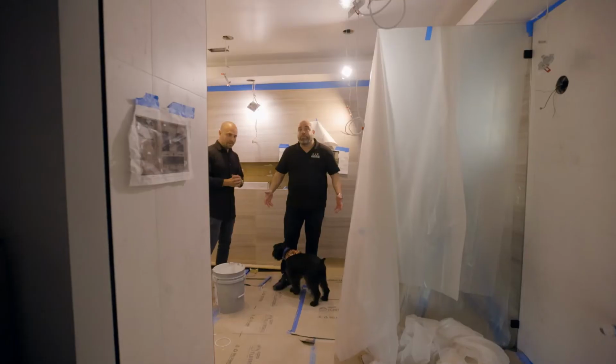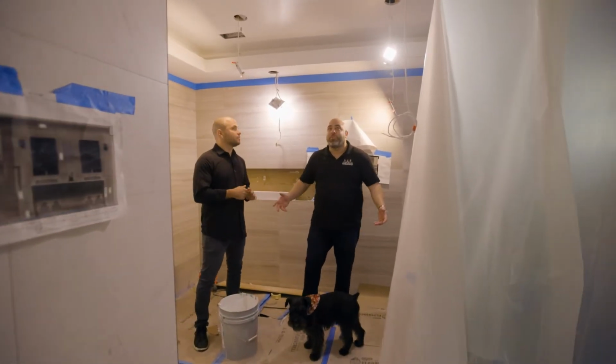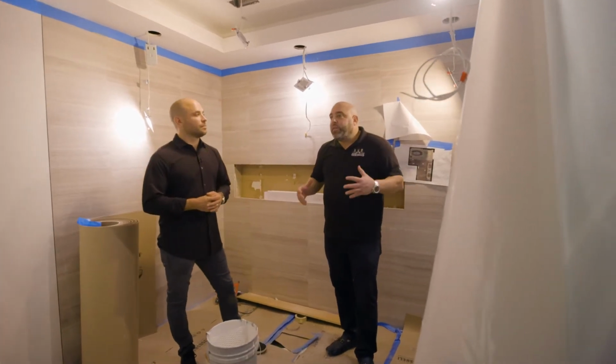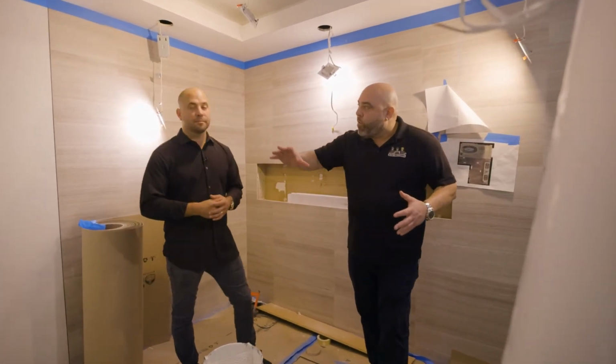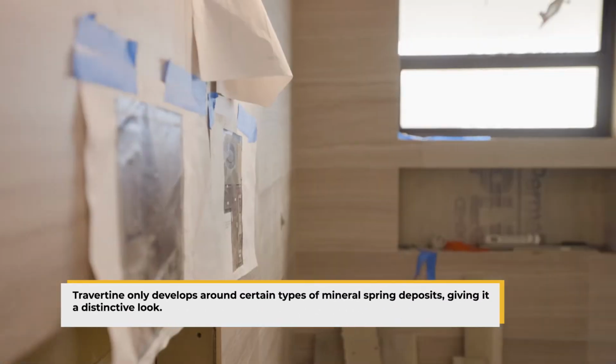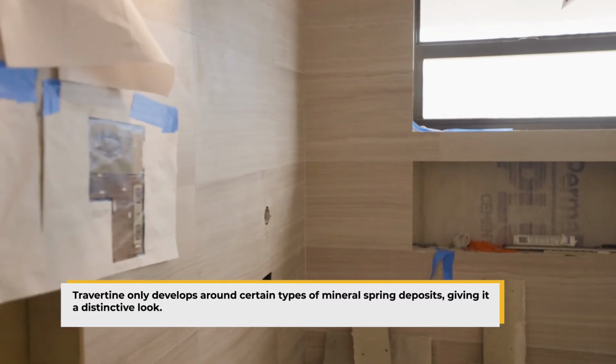Let's check it out. Obviously, we did a couple things that we don't normally do. As you know, we don't normally do a lighting cove in the bathroom, but we did that here. And we did a very classic design. We did a white marble with a travertine look. All of it's porcelain tile, looks like marble. It's a timeless look. It looks really nice.